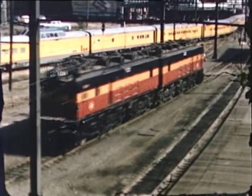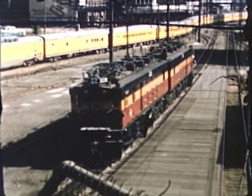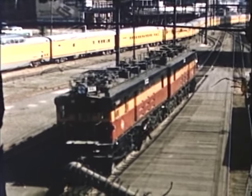Great Northern was not the only road to operate electrics over the Rocky Mountains. The Milwaukee Road also successfully used electrics.